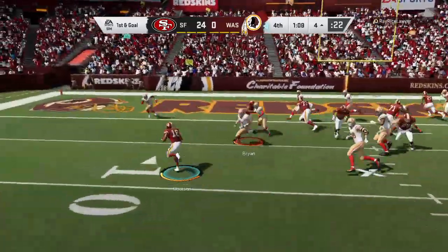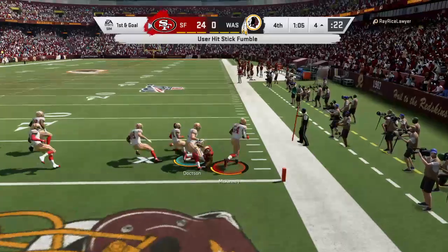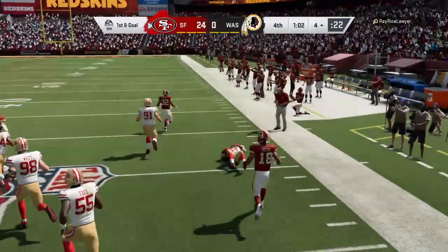Oh, how about this on 1st and goal? Fighting for the end zone. He lost the football. It's out. And now this is scooped up by the 49ers.